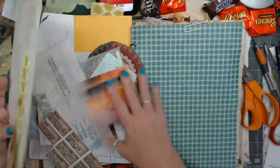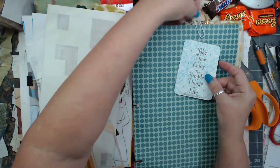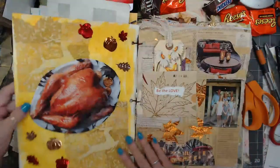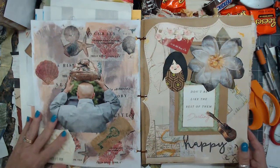And these are just some extra things that I am going to put in my book that I've gotten from Happy Mail and stuff. So we will be using some of those things. But this page is done. This page is done. This is our fall thing.